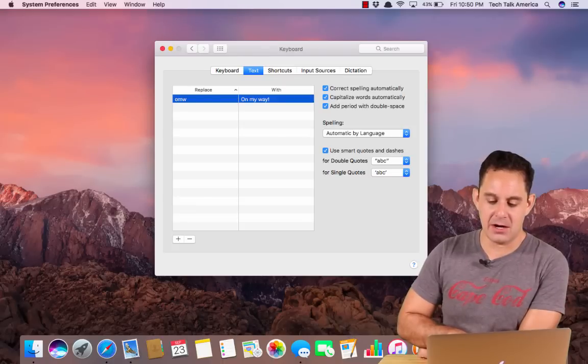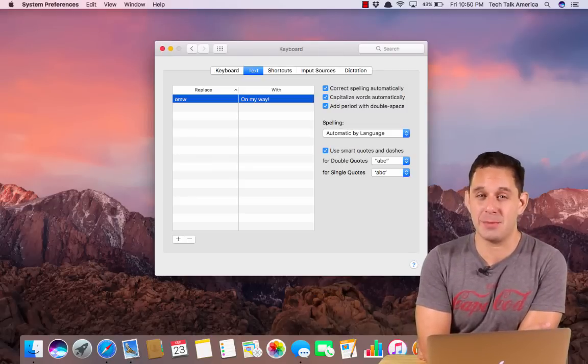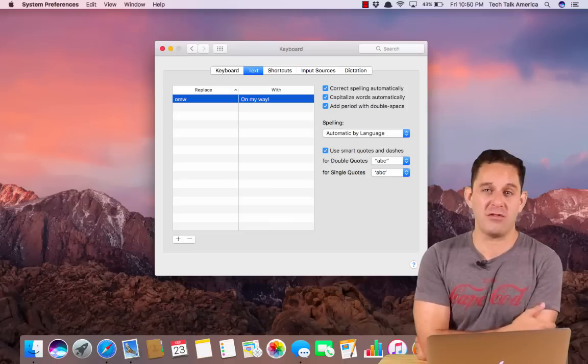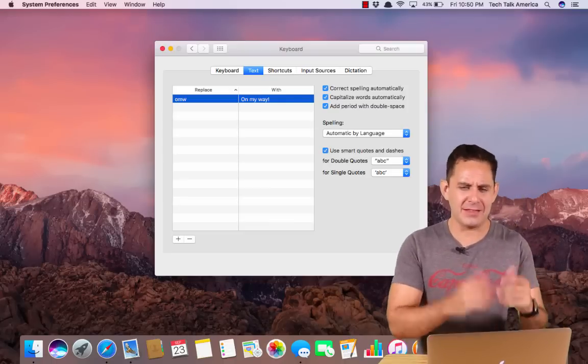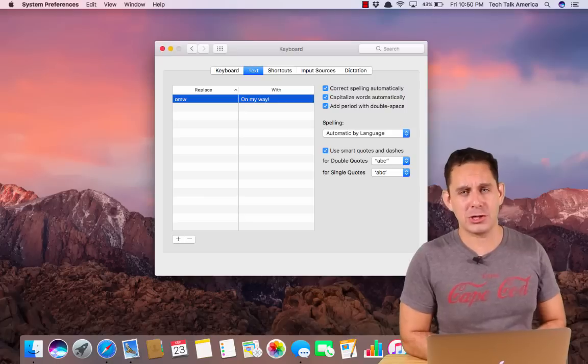These 2 features right here: capitalize words automatically, and add a period when you hit the space bar twice. Simple features. For those of you who are on iPhones and iPads, we've had this feature for years. We never had it on the Mac until now. So, hey, great little feature. You might want to check it out.